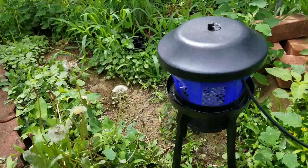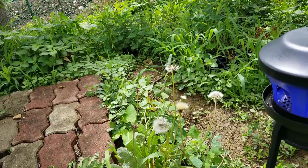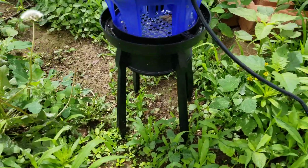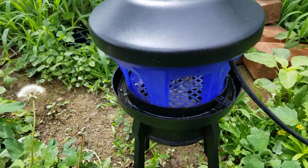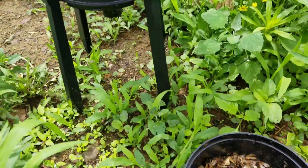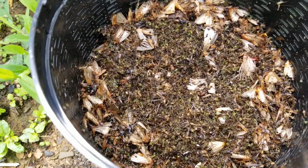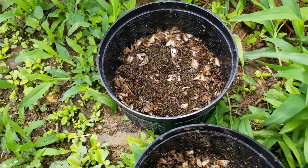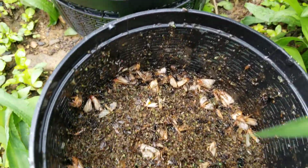So this is an update. Today is June 29th, 2022. And this bug trap, I caught a lot of insects. I don't see any predator insects, I only see the bad ones.